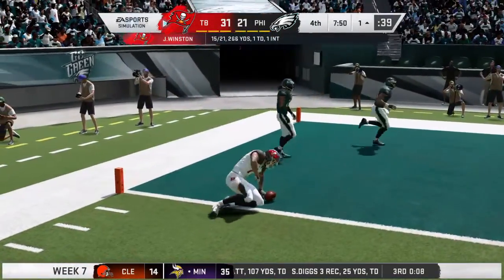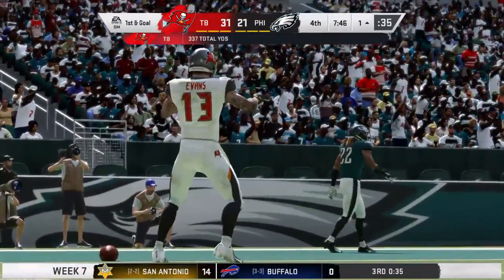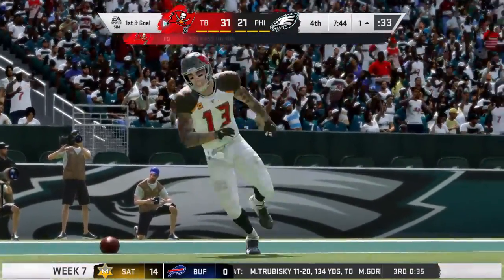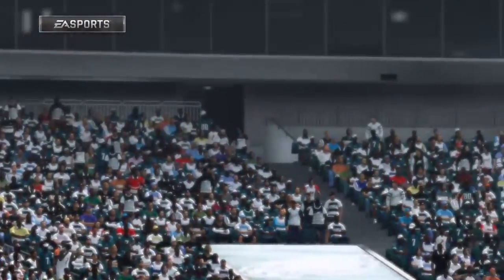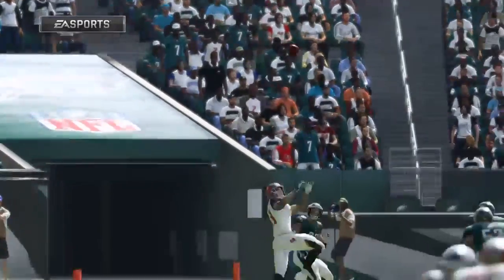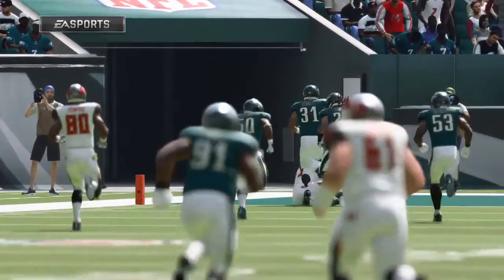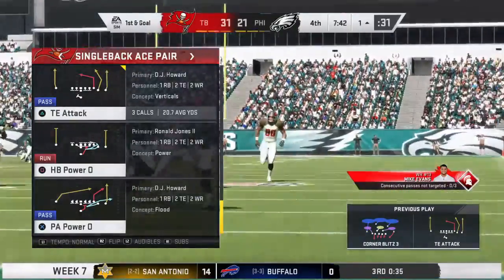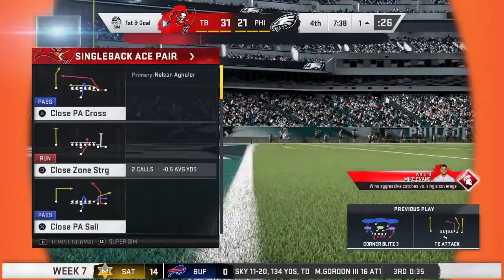This is caught inside the 15. And he takes it down deep into enemy territory. It's a big play. Winston to Evans, 62 yards. And defensively, they just don't seem to have much of an answer for this passing game. Not at all. Look at the confidence that's exhibited here. With that type of a lead, clock on their side, instead of running it, they're still throwing it, trying to pick up first downs and keeping the football.